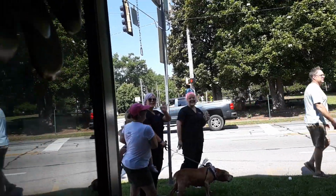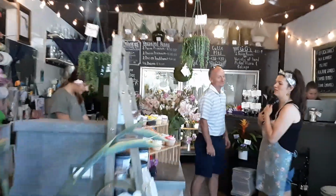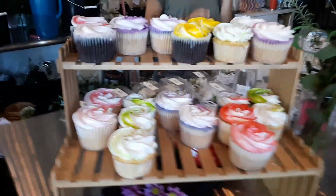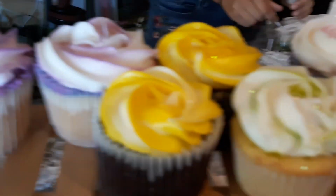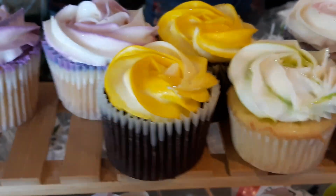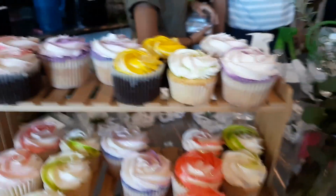Hey, how y'all doing? We're good. How are you? Good. Good to see ya. And we're going to have a ribbon cutting right here at Tiger Lillies Floral in Hamilton, Georgia. And look at those beautiful cupcakes. I think in a minute we're going to get us a yellow one. I like that yellow right there. Yellow is a pretty color. Just as pretty as her yellow roses here.